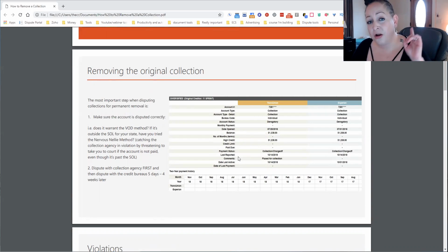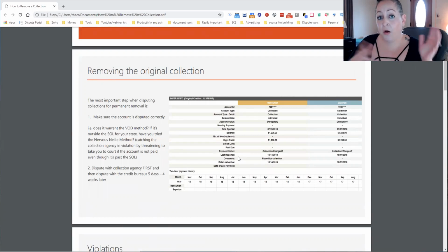If you are disputing online, or with the bureaus first, or you made a phone call, or you sent a pigeon, you have to realize that that is not the way to go about this. You get a deletion, yay, and oh crap, it showed up with a new collection agency. That's what's going to happen if it's not disputed correctly. If that does happen, I'm going to show you how to fix it.